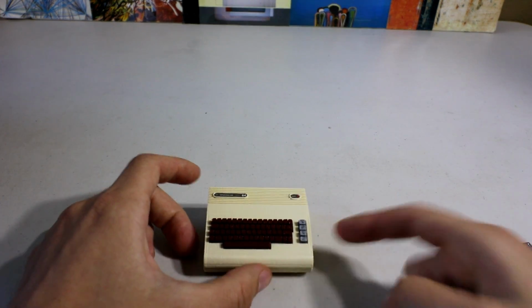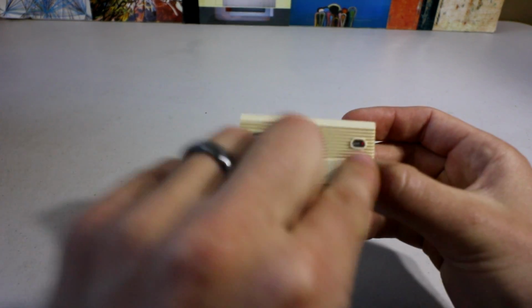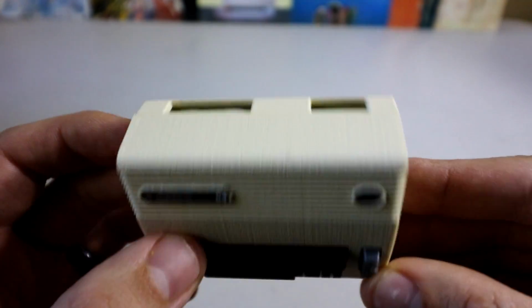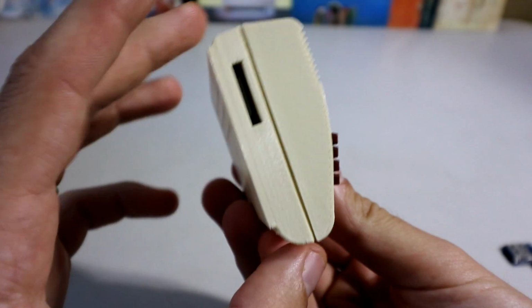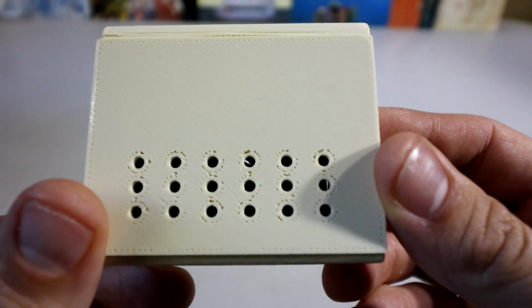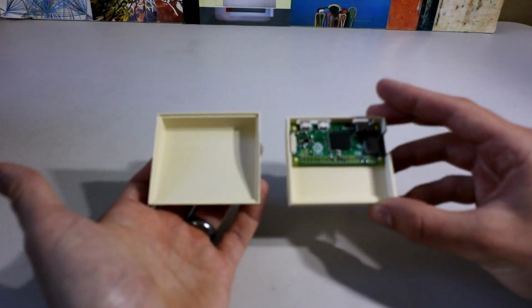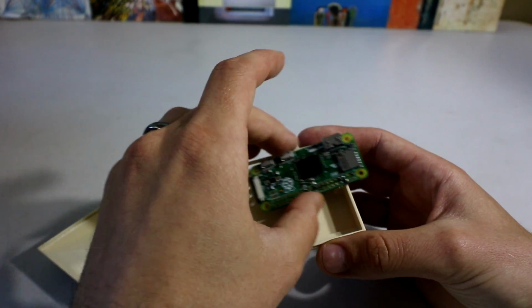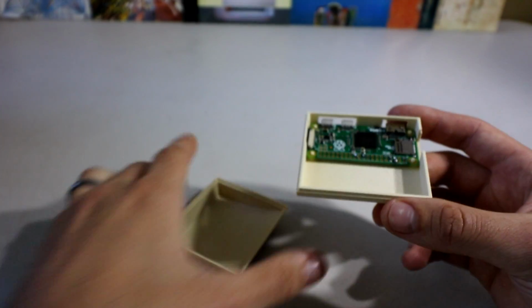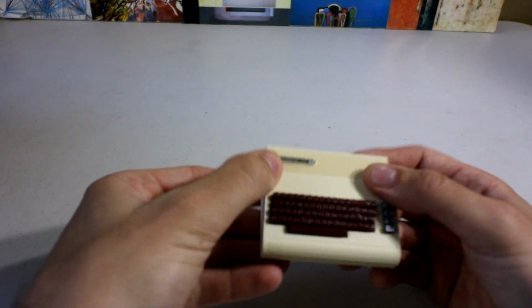You have a micro SD slot, nice attention to detail, perfect 3D printing. I mean, this is really premium 3D printing. I don't know if this does justice, but it's beautiful. As you can see, a lot of details. Raspberry Pi Zero, there's the inside. That's before. And then the Raspberry Pi just sits right in there. And then the case just goes right on top. And there you go, you've got yourself a little mini computer.